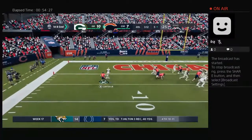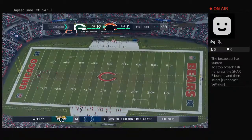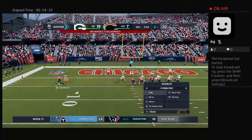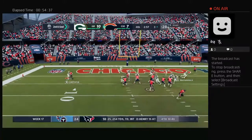Foles on the give to Montgomery, and not a whole lot there. He does get a couple, taking it from the 5 down to the 3. So the ball position now at the 3. Here's 2nd and goal.